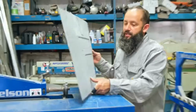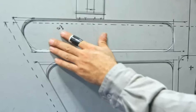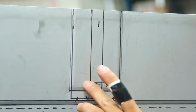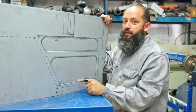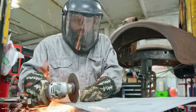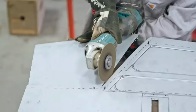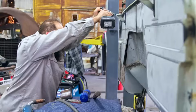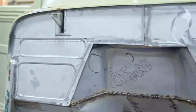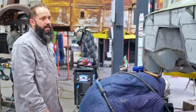Now we got our first panel. We got our patterns recessed in like the rest of everything. And I raised the perimeter around the hood hinge so that this panel would fit flat against the firewall. All I gotta do is trim off all the excess that's not needed and get it tacked on the firewall. All right, we got all the panels made, cut to fit. All we gotta do is weld it in, and we got us a full firewall.